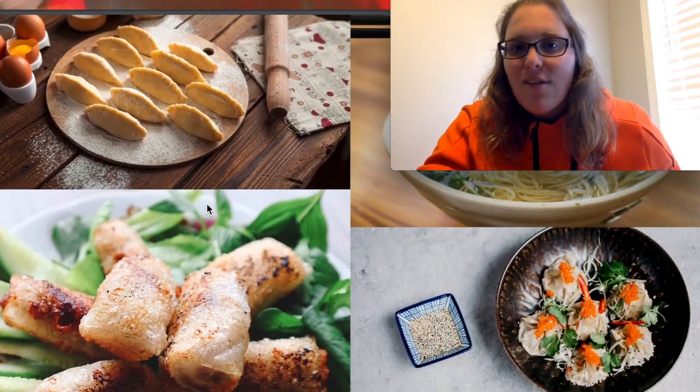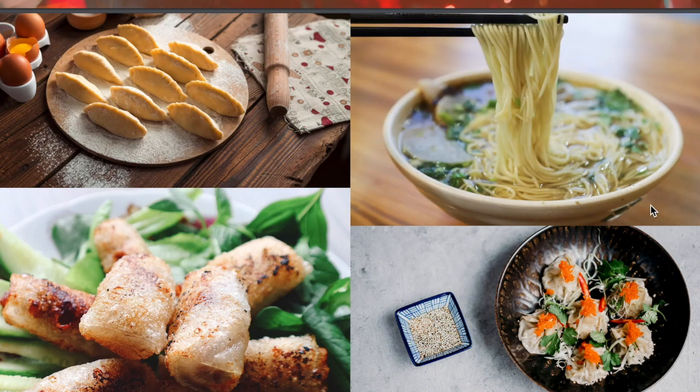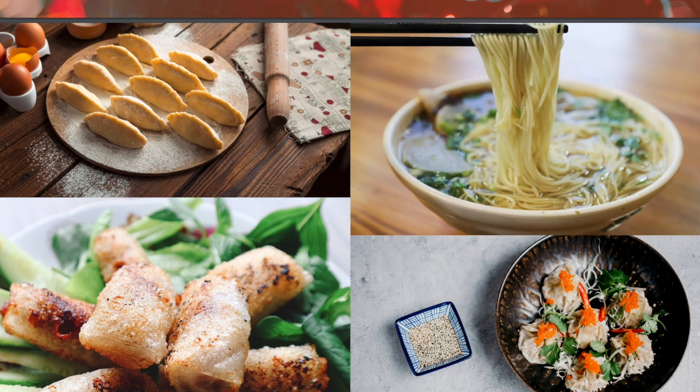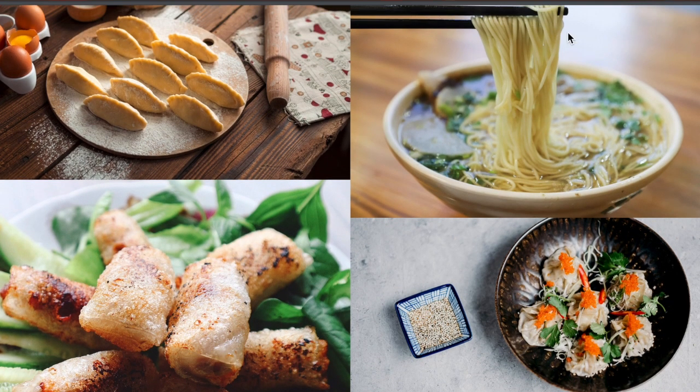Foods are very, very important, of course, to all cultures. But dumplings, spring rolls. If you look over here, we have our noodles and also our wontons. Those are some of the main foods that we see, and they're very important to the Chinese people during Chinese New Year. Different areas of China have different foods that they will eat during this time, just like with most holidays and celebrations around the world. But I wanted you to see some of the foods that maybe you want to ask what they have.